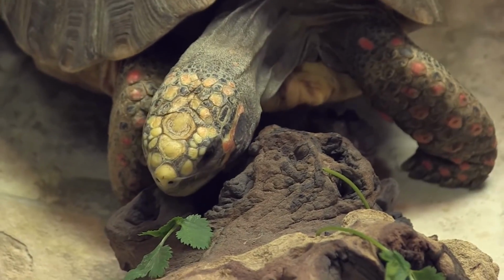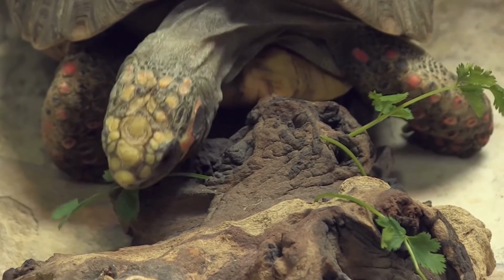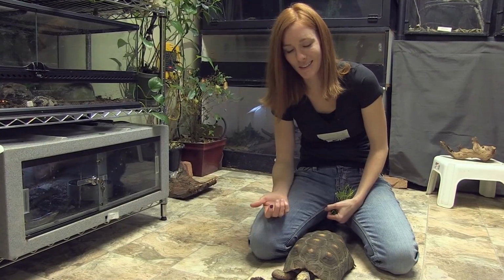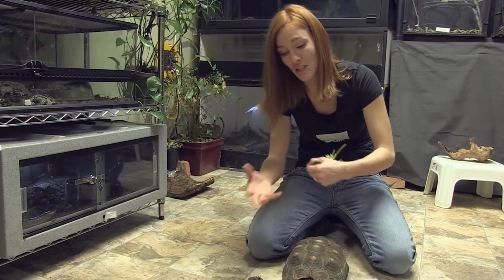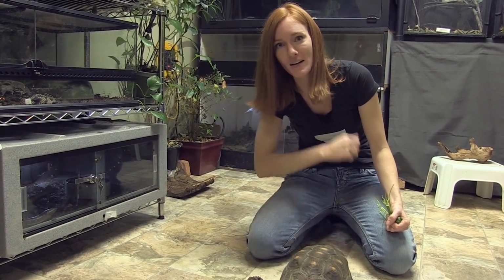Then instead of just being laid in a bowl, she has to maneuver around and figure out how to get to it. So not a lot of action, but they are tortoises after all. I'm gonna leave this in here for probably a week or so and see how much interaction they do have with it. And if they like it, then I'll leave it in there. But if they don't really interact with it much, I'll go ahead and give it to another animal.